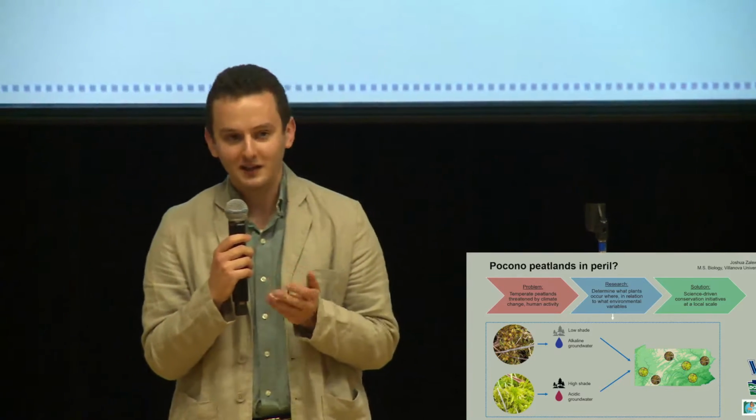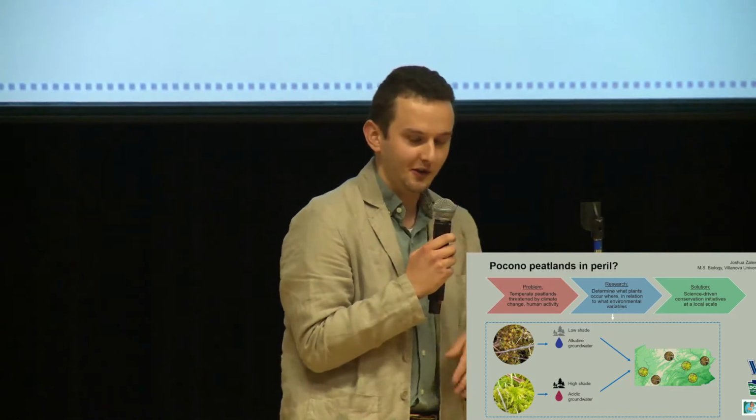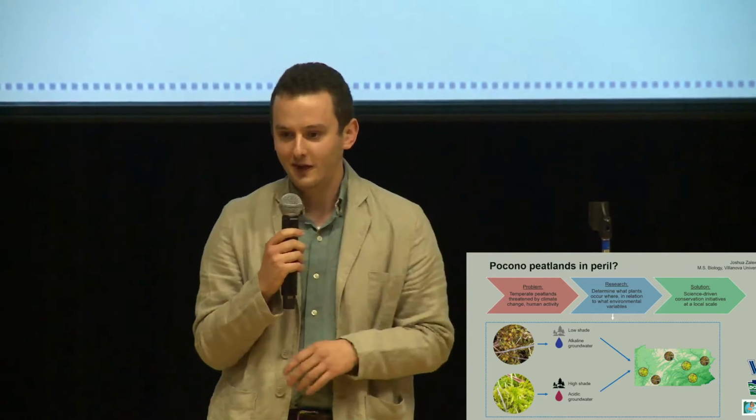Now, peatlands are able to do this in part because of local cool and wet conditions that prevent peat from decaying rapidly. But we're concerned that as climate change drives the warming and drying of peatlands, these systems will no longer be able to accumulate carbon well and will instead begin releasing it into the atmosphere, which will amplify the greenhouse effect.